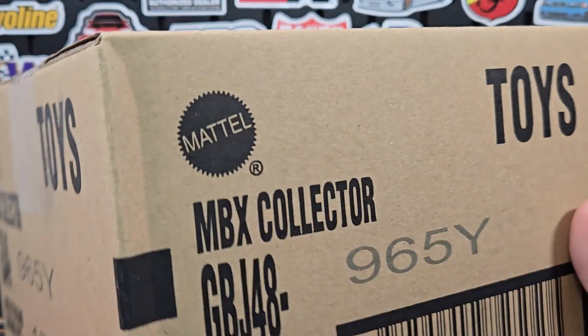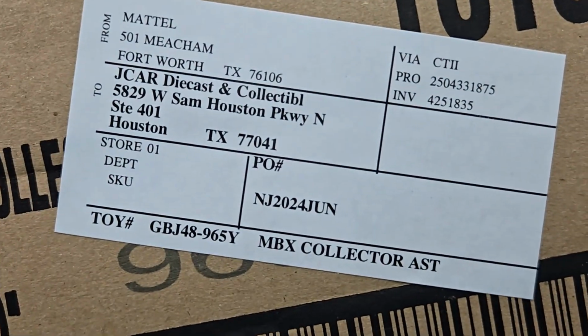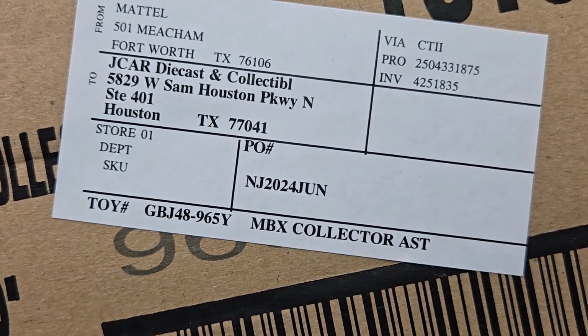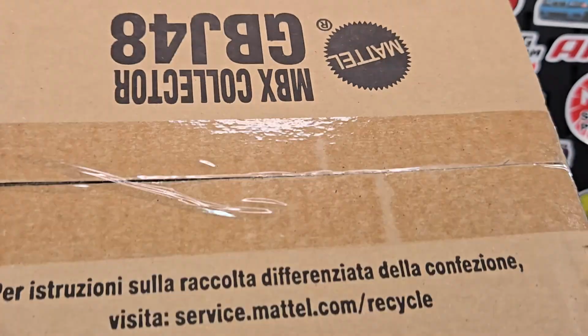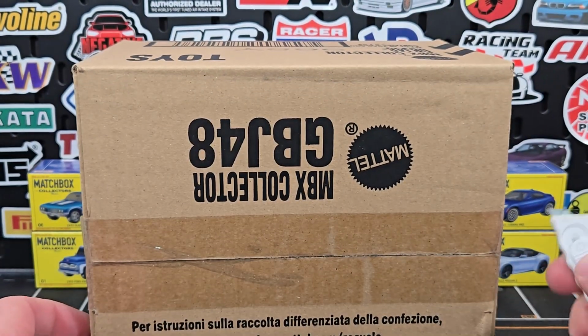I don't want to say the writing's on the wall, but I can tell you that it doesn't look good. Based on this PO number, you see 2024 June. So these have been on order for quite some time, and they just barely popped up.